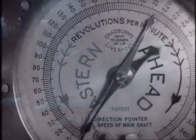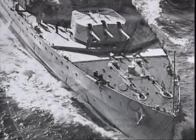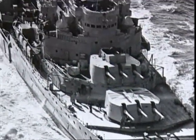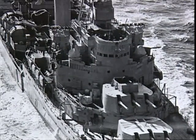In November 1942, with her complex refit finally completed, Belfast emerged as the Navy's largest and most powerful cruiser. And this time, luck would be on her side. Belfast was about to earn her place in history.